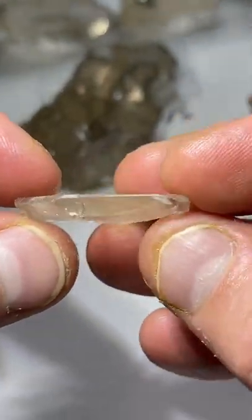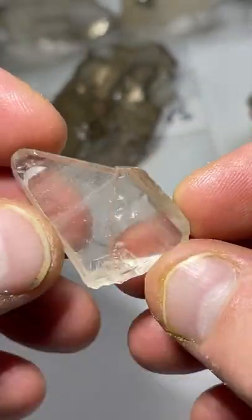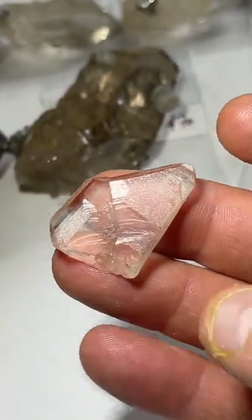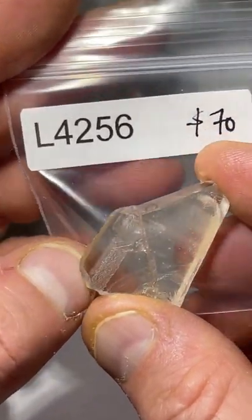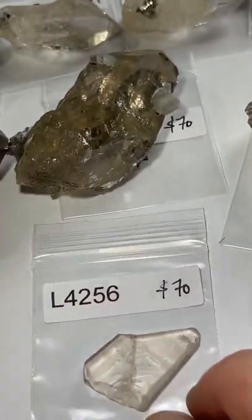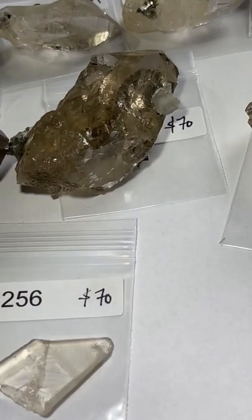Beautiful quartzes. Perfect Japanese twins. Really nice and good quality. That one there is $70. $42.56. These are from Zambia. Very nice ones. Coming out of my private reserve stash.